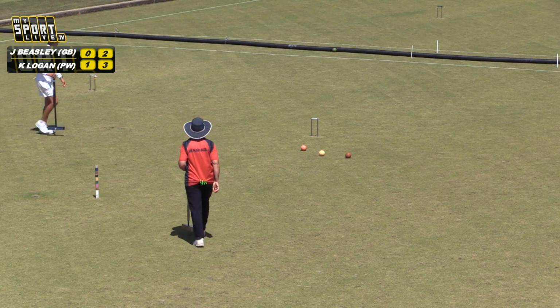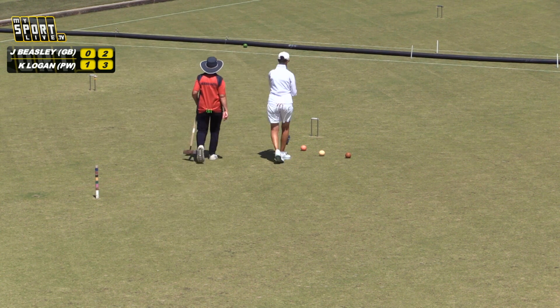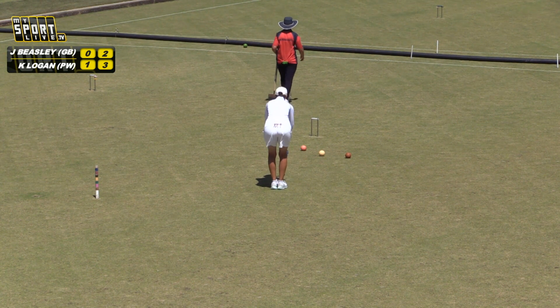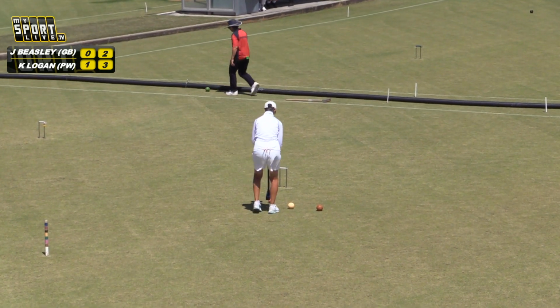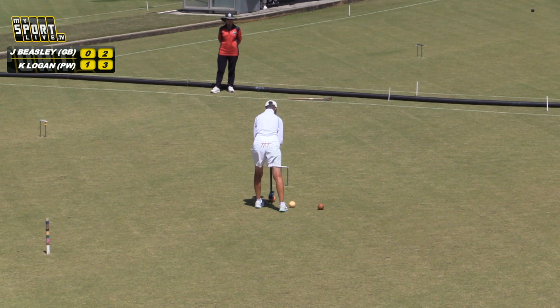Ooh, just missing to the left-hand side. Still green onside if pink or white run the hoop. And again, Kate just taking her time and making sure she gets her routine right to get another one and get possibly 4-2 up.